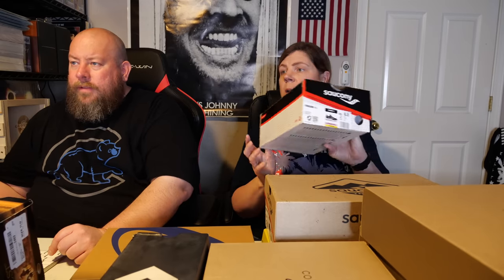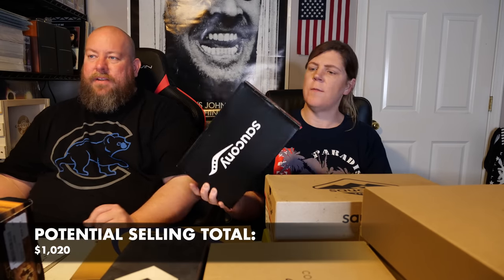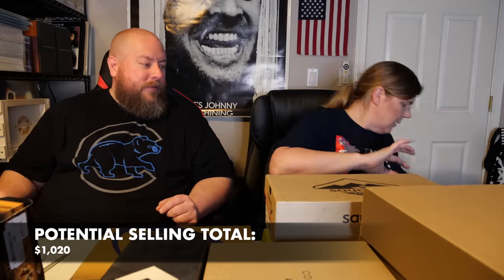Ooh, some more Sauconys. Oh, nice. I've sold these before. Yep, we sold those. I don't remember how much. We're going to find out. These are fairly small. These are 6.5. That's them right there, Cohesions? Yep. Looks like 55 best offers, probably like $50, I bet, in that range. Yep. Cohesion 14s. Around 50.